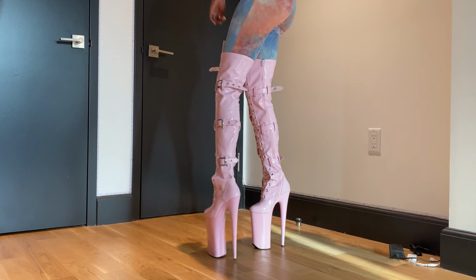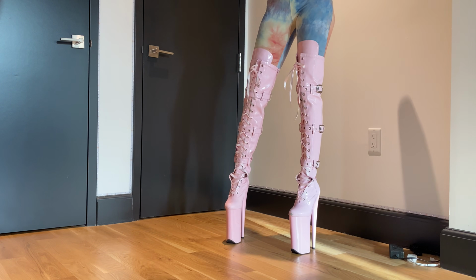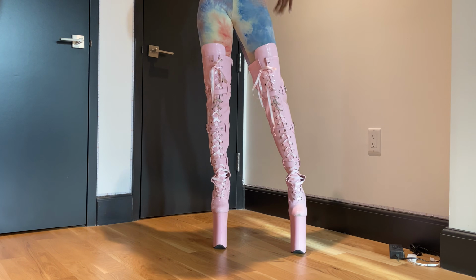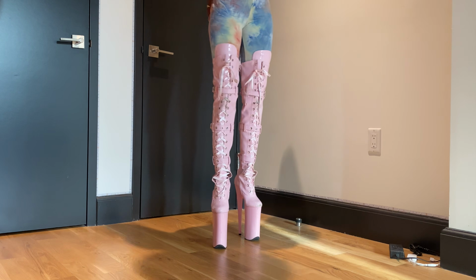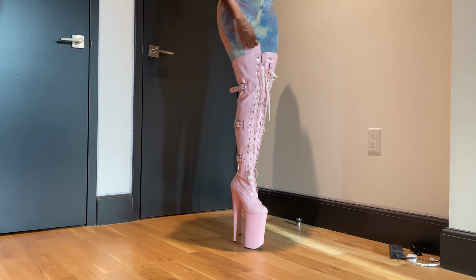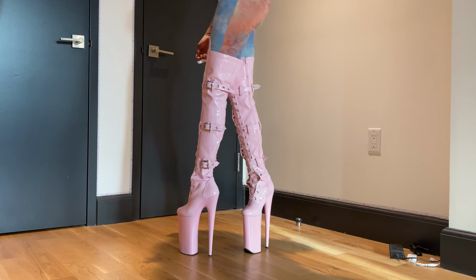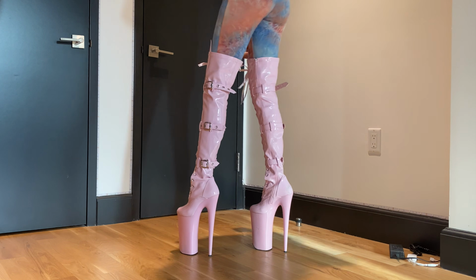Very cute, baby pink. I think it goes with my outfit, well, at least my pants. Very fun, very flirty, cute, also very tall, so you want to be careful, and a little bit heavy because 10 inches, you know. Ankle weights.